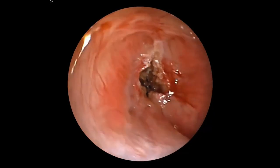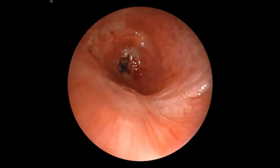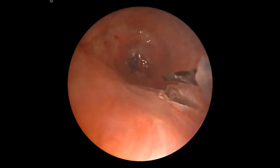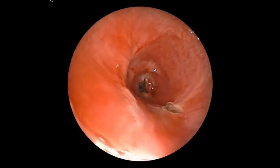Balloon dilatation was performed and a silicon stent was placed to retain the luminal patency. The patient was decannulated from the life support following the procedure. This case highlights the importance of extracorporeal support to aid in emergency airway interventions.